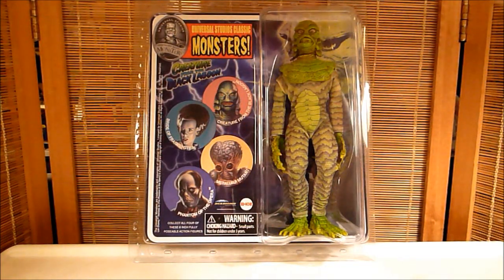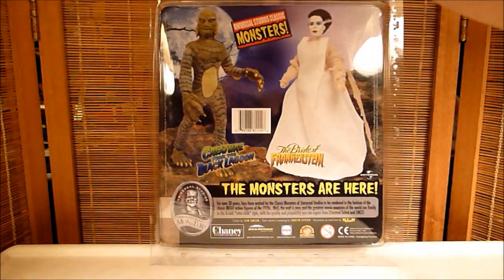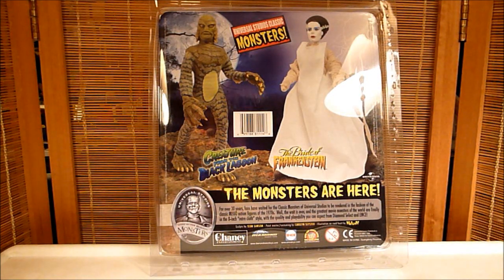Let's look at the back of this package. Universal Studios' classic monsters, Creature from the Black Lagoon, the Bride of Frankenstein. The monsters are here. For over 30 years, fans have waited for the classic monsters of Universal Studios to be rendered in the fashion of the classic Mego action figures of the 1970s. Well, the wait is over, and the greatest movie monsters of the world are finally in the 8-inch retro cloth style with the quality and playability you can expect from Diamond Select and EMCE.